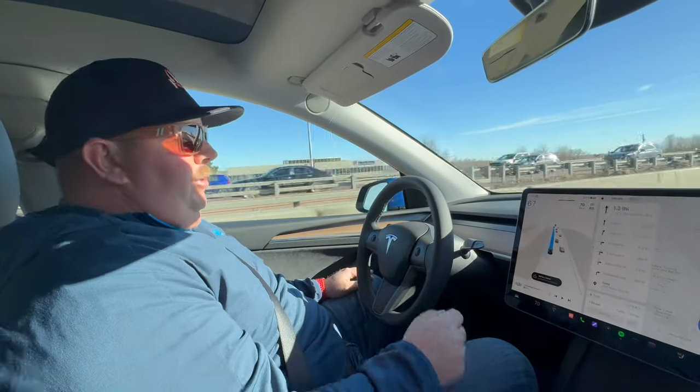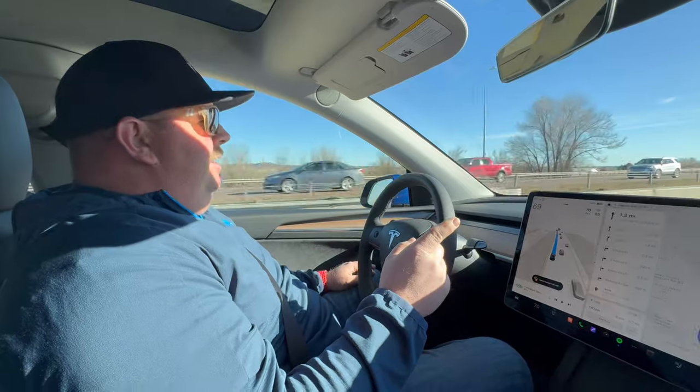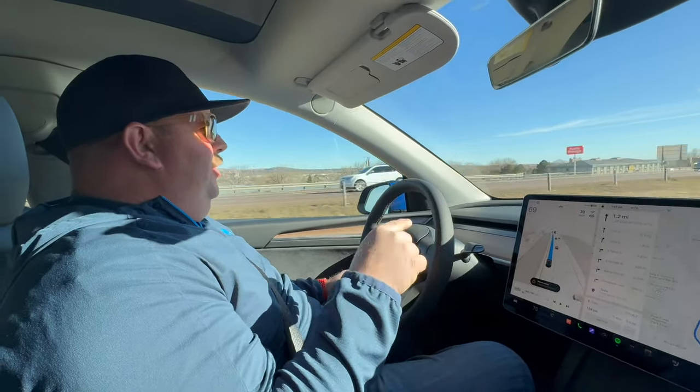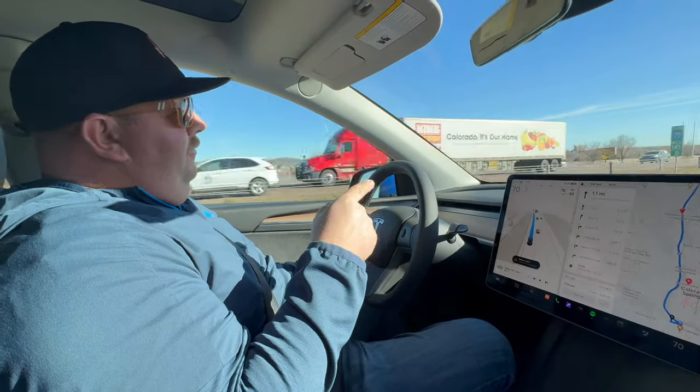Oh, we were going to go to... We have it navigating us back to Tesla. Oh, yeah. We were going to get off at this exit and get some footage around the outside. I think let's get off at Fondero.